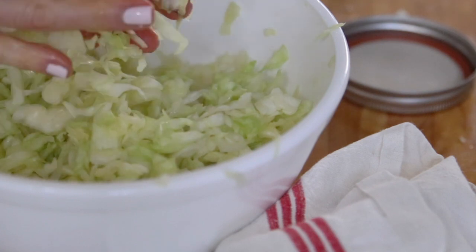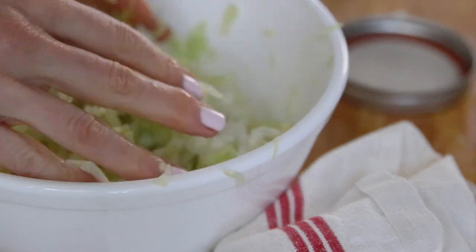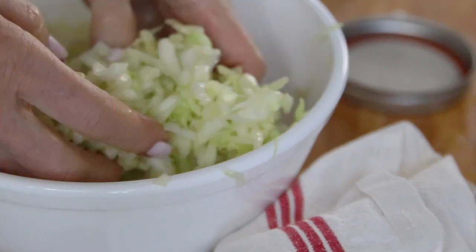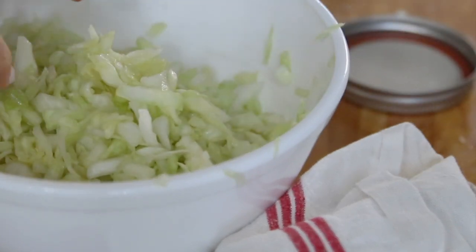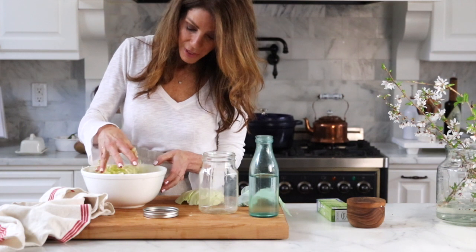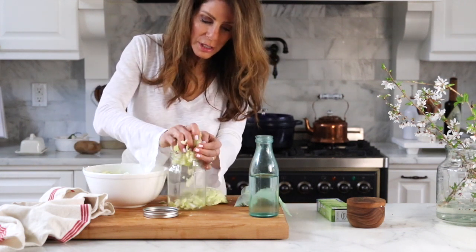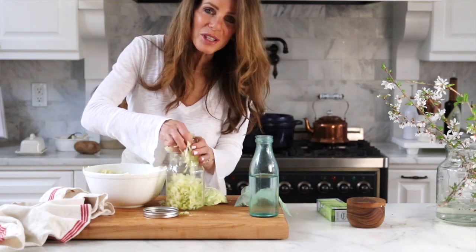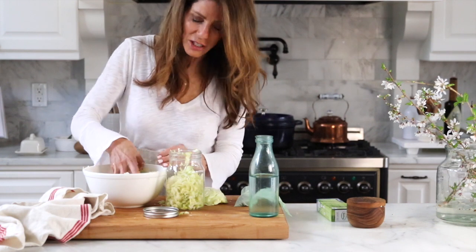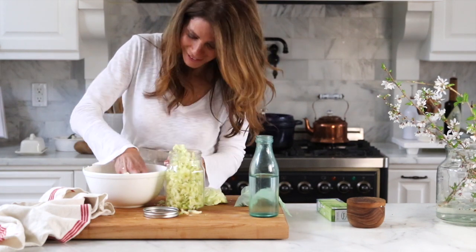Actually, it's not water, it's brine, but it's just all the liquid that is coming from your cabbage, and the salt really helps to extract all that water or brine from your cabbage. So it's ready to go in. So once you've massaged all of that salt into your cabbage, you're just going to add it into your mason jars. Kind of a messy process. You can get your kids actually to do this, especially the massaging of the salt in the cabbage, and they can just really get their hands in there, and you can also work out some aggressions.